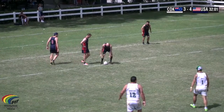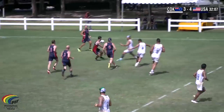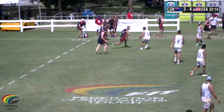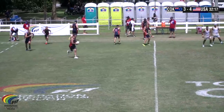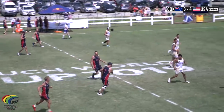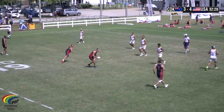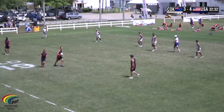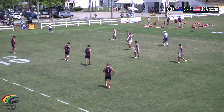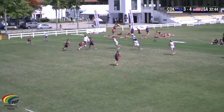But again, the defence from both sides has been pretty impressive in the match in terms of scrambling when the acting halves make their way into the in-goal area. So less than 10 minutes left in this match for the Cook Islands to try and turn this around. It's a big match. And both teams really need to get a win on the board to try to progress up the ladder in the men's 35s. They'll be looking for a semi-final position. There's just the 6 teams in the pool, so top 4 are going to go into semi-finals.